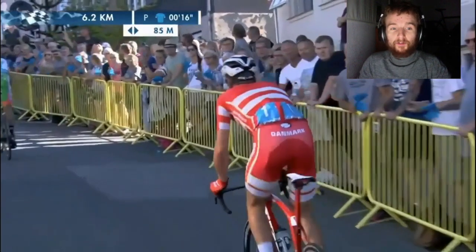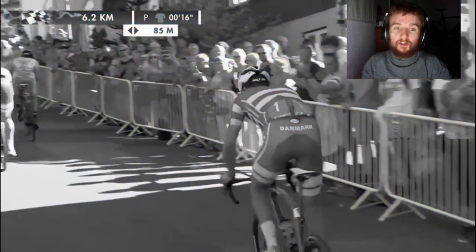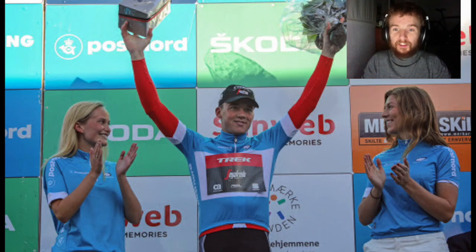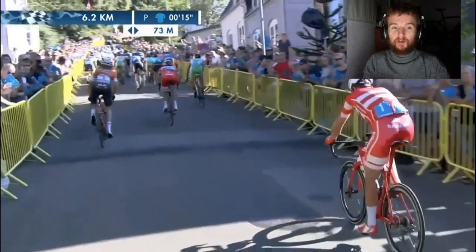Then we come to one of the big surprises here, Mads Pedersen, the defending champion, struggling on the first time up Kielsvej, and that was a big surprise, as not only did he win the stage in the previous edition, he also won the overall in the previous edition. And you might be asking yourself, why was he not wearing the Trek Segafredo kit? That was because he was part of the Danish national team here, as Trek Segafredo didn't actually line up a squad for that year's race, unfortunately for him.